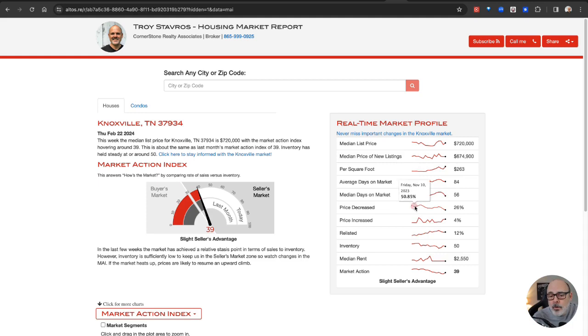90 days ago, we were at 55%. So that means 55.17% of the homes 90 days ago had a price reduction. Since then, that number has dropped, and as of last Friday, that number was only at 26%. So it looks like a lot of the old stale inventory has been weeded out of the market, and now we only have 26% of the homes that are active on the market that have had to take a price reduction. So that's good news. That tells us things are trending in the right direction for sellers.